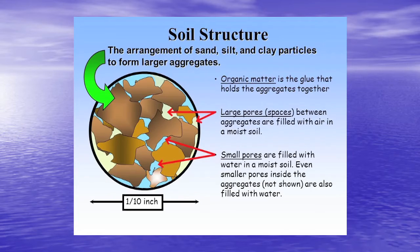This occurs over time. Whenever we do construction, we break this up because there's no vegetation. We're breaking everything up. And so for a while, our soil is very fragile.